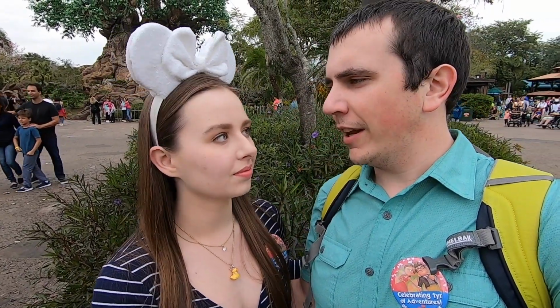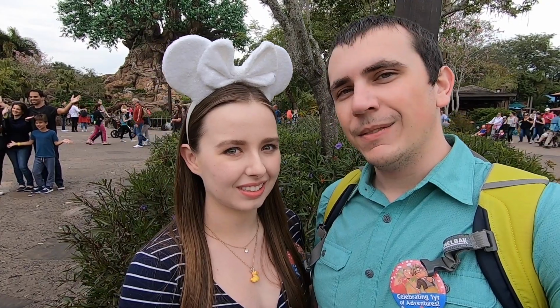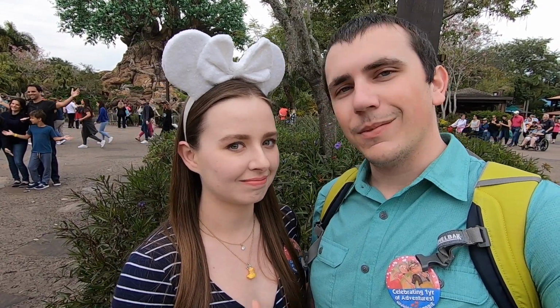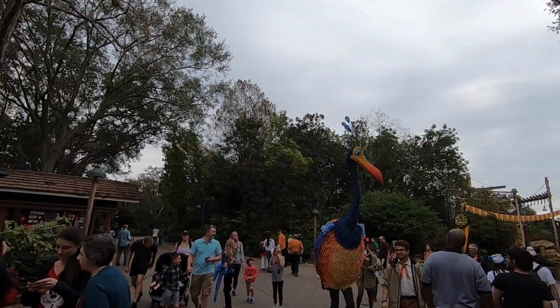So yeah, made it here, and now I think we're going to go get something to eat, and then just kind of hang around till our fast pass. Yeah. Explore Animal Kingdom since it's my first time here in a while. Maybe 10 years, maybe a little less than that. So yeah, here we go.